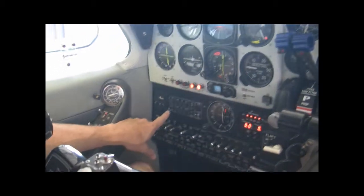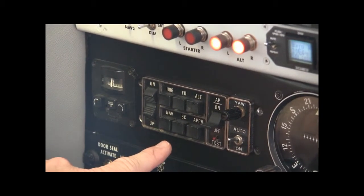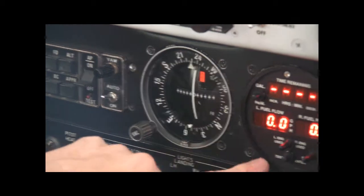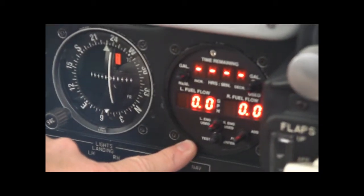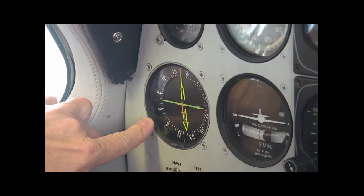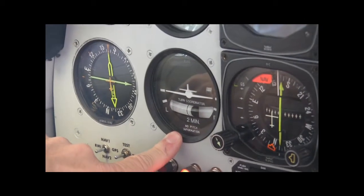The airplane's equipped with a King KFC 200 autopilot flight director slaved HSI system with an S-Tec yaw damper. This is your number 2 nav, and it also has a shade and fuel flow, which was part of the Colemill IO-550 conversion. The airplane has a King KI-226 RMI. Then you have a regular turn coordinator.